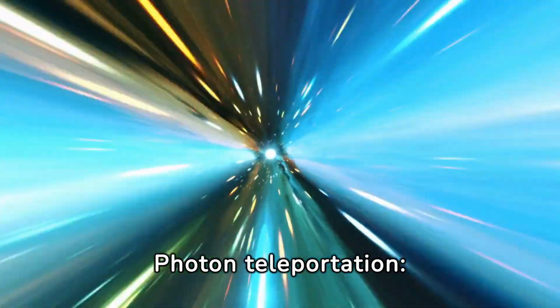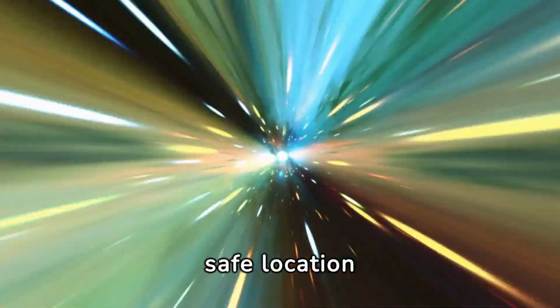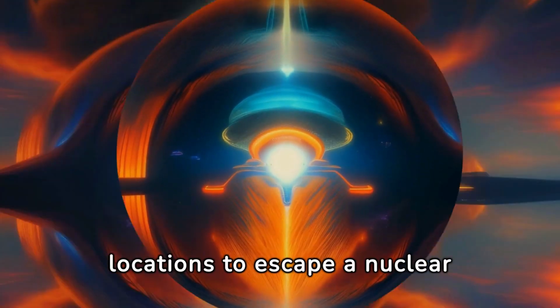Photon teleportation. Use photon teleportation technology to instantly teleport to a safe location. Psychic projection escape. Project your consciousness to other locations to escape a nuclear explosion.